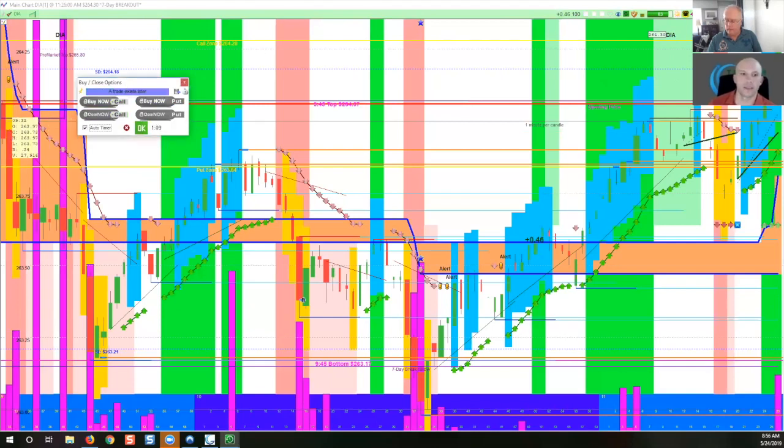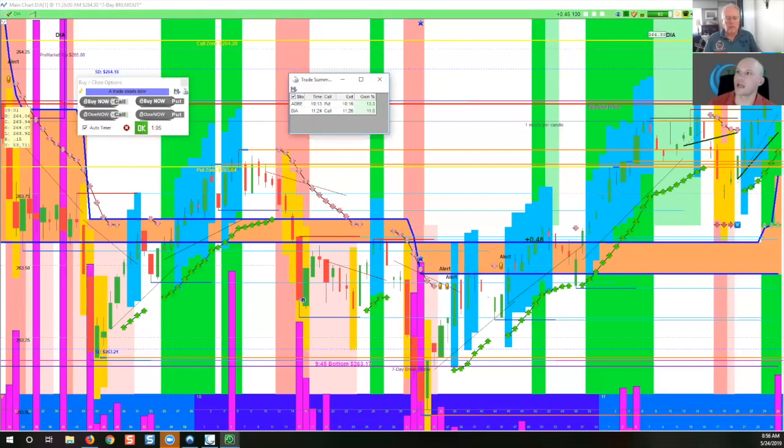So on the day, we're at 26% gain in 5 minutes. So that's a pretty good day. Yeah, it's an excellent day, and it's as simple as reading colors and lines.